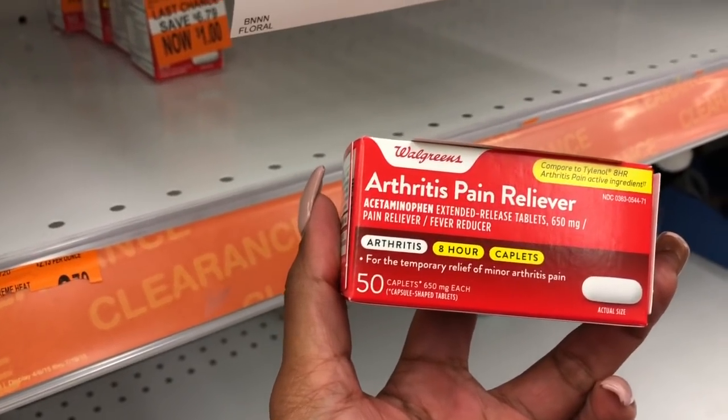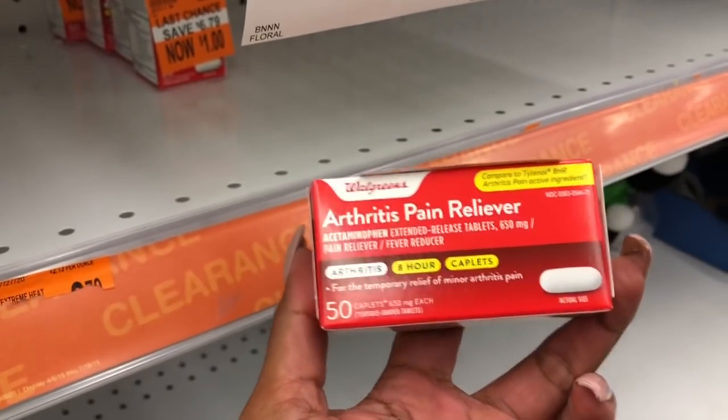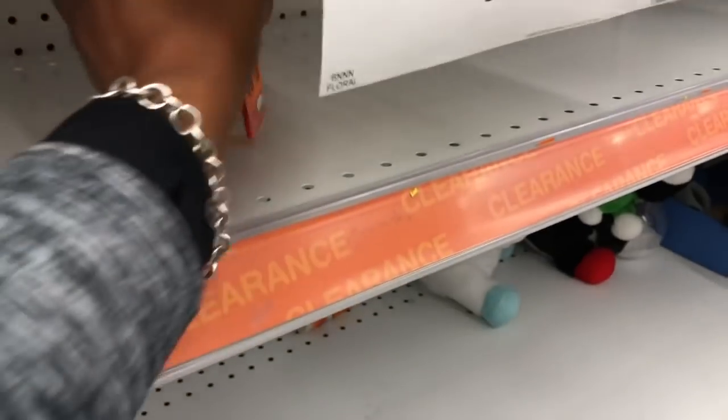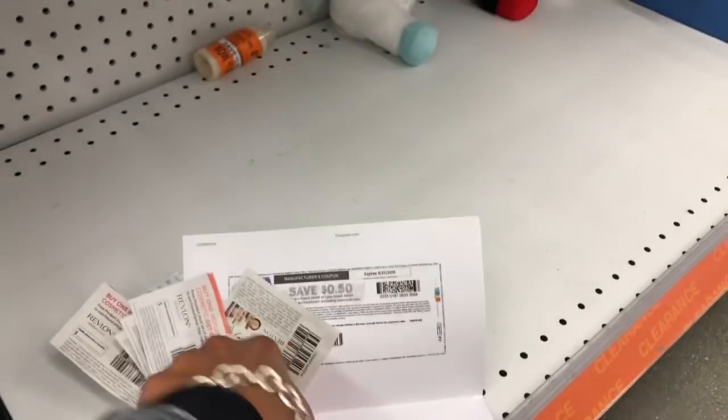Extended release tablet, 650 milligrams for the temporary relief of minor arthritis. Now, I know my mom has arthritis, and these are only a dollar. And since I have those register rewards in case I need a filler, I'm going to go ahead and grab 2 of these to my cart for only a dollar.